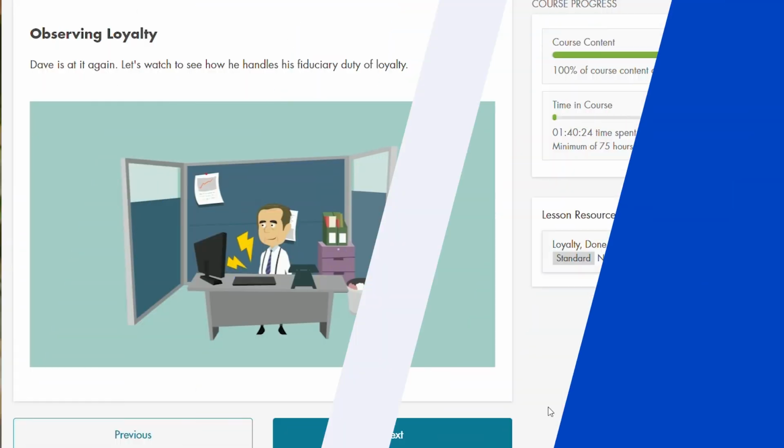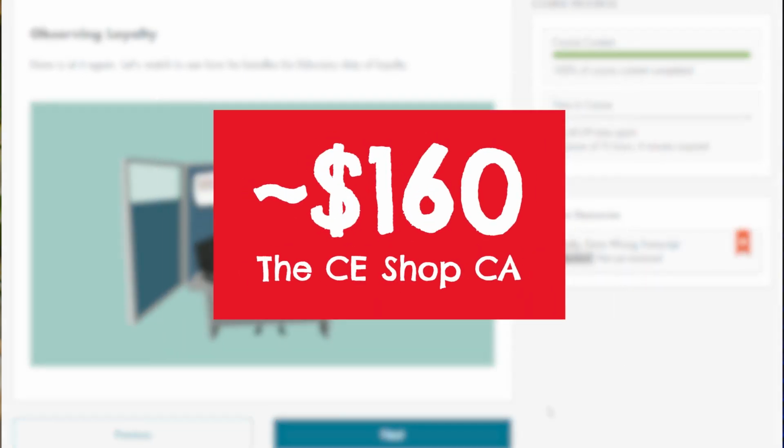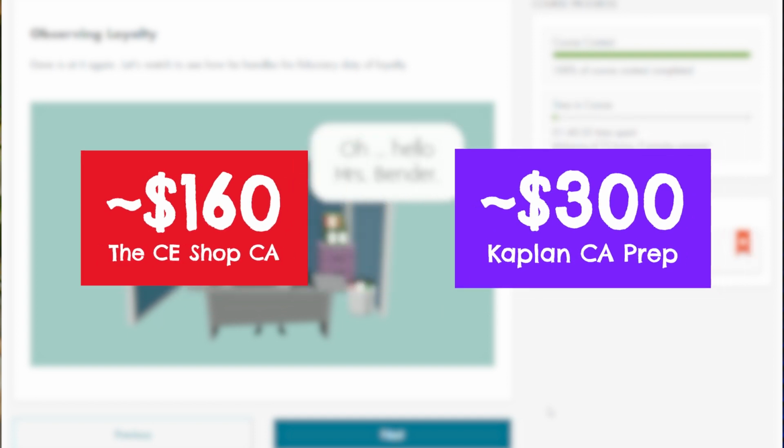For example, in California, the most popular pre-licensing and exam prep package from the CE Shop costs around $160 after discounts, whereas the comparable package from Kaplan after discounts costs around $300. So you probably get it. It varies quite a bit, but generally speaking, you'll likely save a decent chunk of change by going with the CE Shop. But with that said, you're definitely going to want to make sure to check for coupon codes before buying.